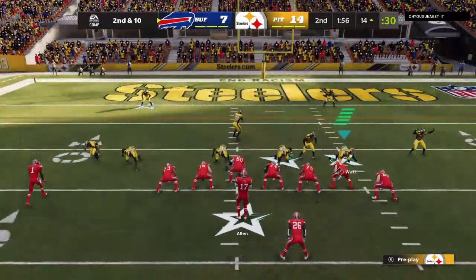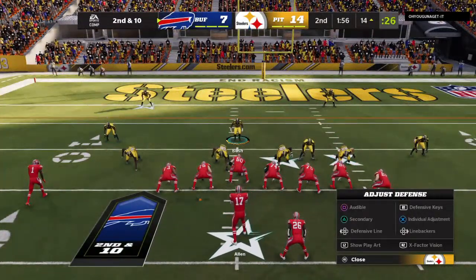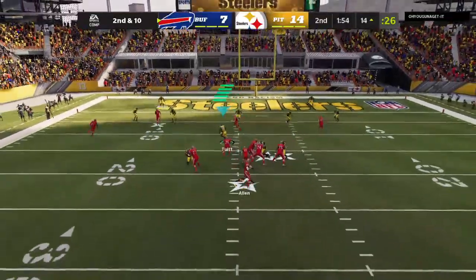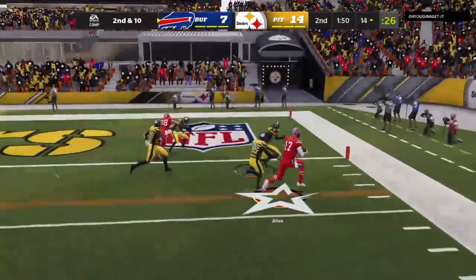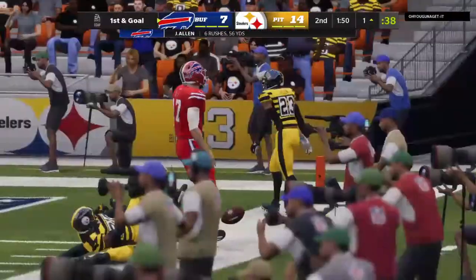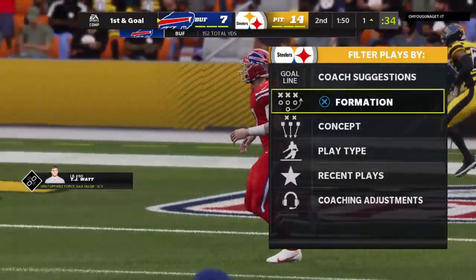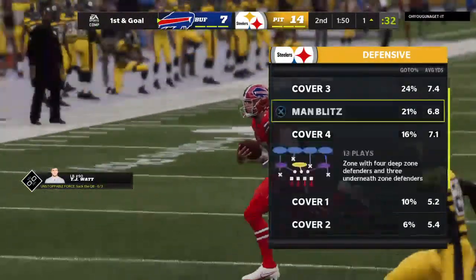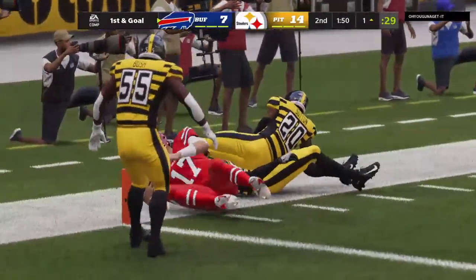Here's 2nd and 10. Allen now looks to throw. Escaping the pressure right. It's so close. He gets it to the 1. Out of bounds right there. Good coverage downfield led to him taking off, picking up the 1st down on a 13-yard run.